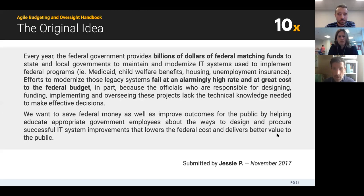Awesome. So just a little bit about where this project came from. Every year, the federal government provides billions of dollars of matching funds at the state and local level. A lot of this funding goes toward the maintenance and the modernization of IT systems. And this is really to implement important federal programs like Medicaid, child welfare, housing, unemployment insurance. But the unfortunate reality is so many of these projects and these legacy systems are failed projects. Remarkably, only 13% of major government software projects actually succeed.